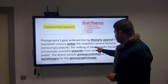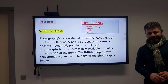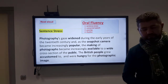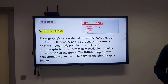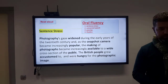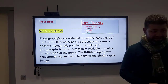Yes. So, could you read it again? Yes, sir. Photography skills within during the early years of the 20th century, and as the snapshot camera became increasingly popular, the making of the photograph became increasingly available to a wide cross-section of the public. The British people grew accustomed to, and were hungry for the photographic image. Very good. Okay, so next time you'll say accustomed. Accustomed. Very good. And widened. Widened. Very good.